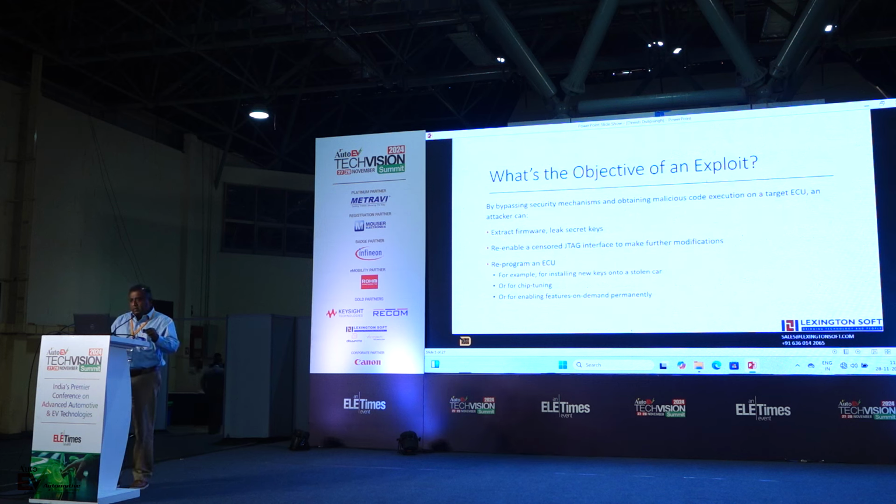So I'll start with the objective of an exploit. Hackers exploit the system and try to bypass the security mechanisms and obtain malicious code execution on a target ECU. They can do this in a number of different ways, and the objective is to extract the firmware, reverse engineer the code, and leak the secret keys. Also, the objective could be to enable a censored JTAG interface to make further modifications.